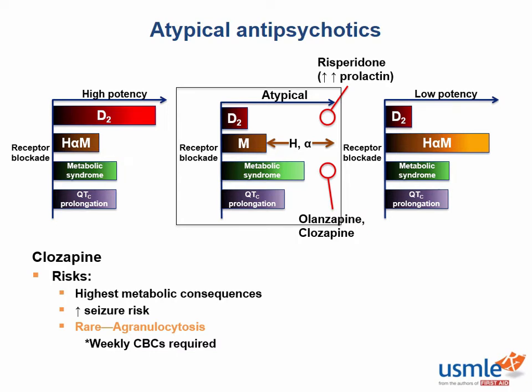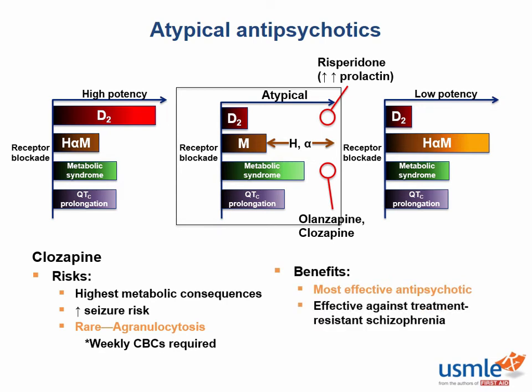The short answer is, it's the best. It is the most effective antipsychotic of all the typical and atypicals, and it even works on schizophrenia that was previously resistant to medical management. Finally, it has the weakest dopaminergic activity of all the typical and atypical antipsychotics, meaning that it has almost no risk of EPSs, meaning extrapyramidal symptoms, neuroleptic malignant syndrome, or elevated prolactin.